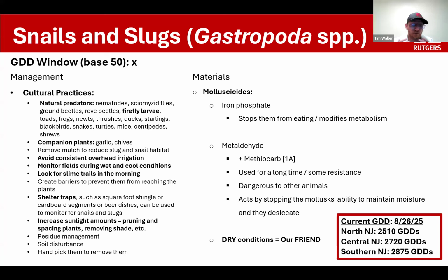We want to avoid anything that is going to trap humidity, spacing our plants out a little bit more. Basically, all of the things that would be good for disease prevention are also really going to help us out when it comes to controlling our snails and our slugs.